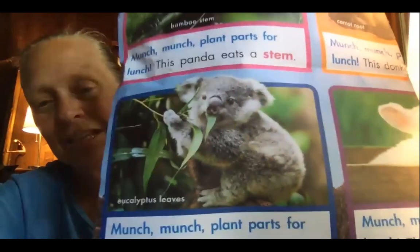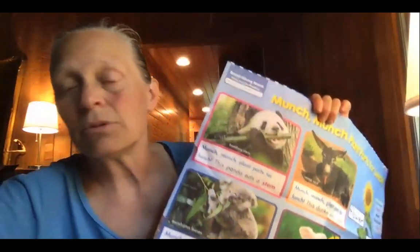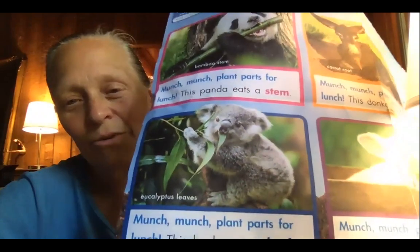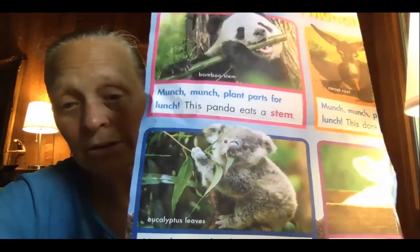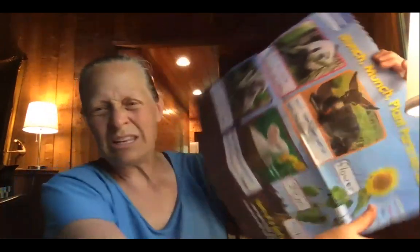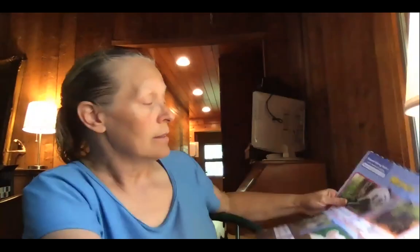This koala eats a leaf. And koalas like to eat eucalyptus leaves. And if you remember, we saw some koalas in one of our other lessons when we were talking about animals, and we went to the zoo in Australia. They showed us some koalas there, and I showed you my video being with koalas. I love koalas, one of my favorite animals. But yes, a koala eats plant parts. He eats the leaf.